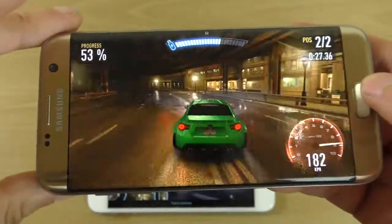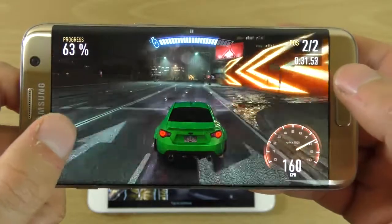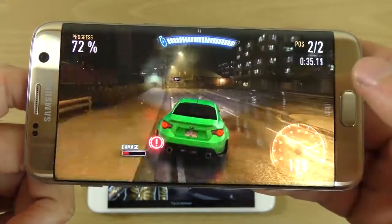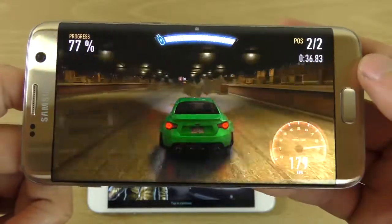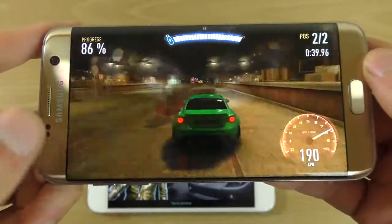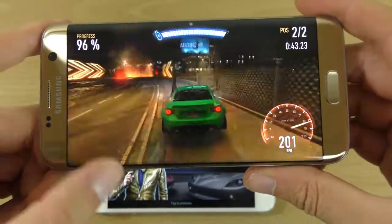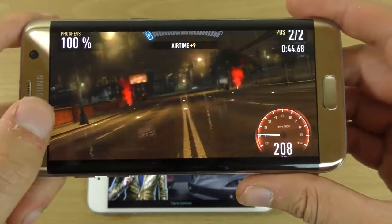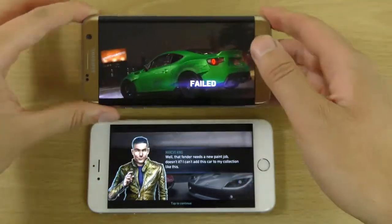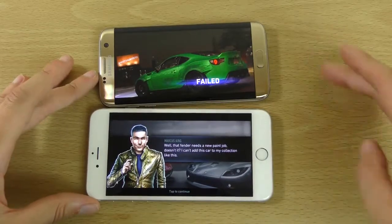Like for example, the Liberty City Stories, you get the fast frame rate, but on the Edge you're getting a more fantastic display, higher resolution, slightly better speakers as well, if you ask me. The iPhone 7 is definitely going to have to push things forward, I think, to keep up with Samsung here. So I failed again, but I think we've got the point across here. Two amazing devices when gaming.